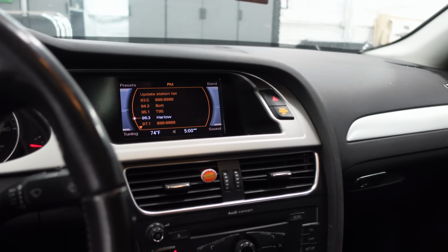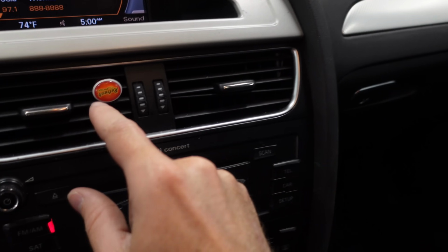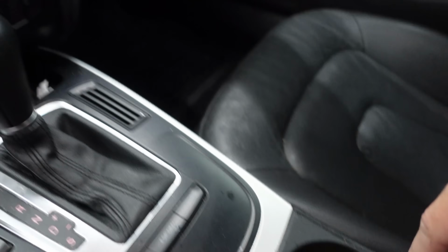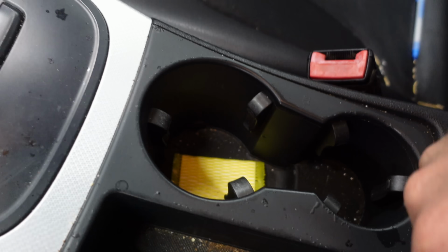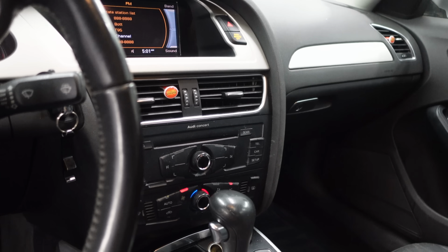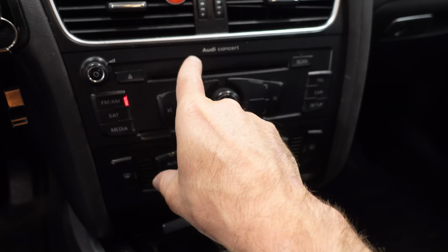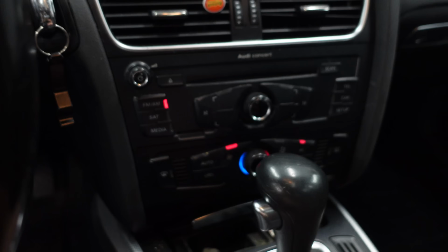This car is full of air fresheners, which is hilarious. We got leather, and also a bunch of air fresheners, and it's still loud in here, as Kyle would say. You can smell the Colorado in this car. Audi concert system, I think that's the base model system. Sounds okay, it's nothing special.